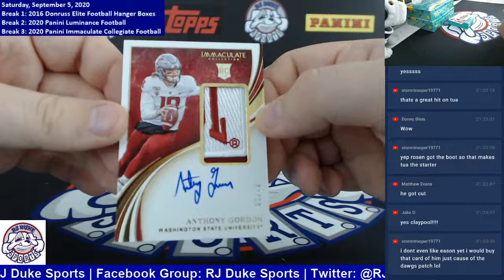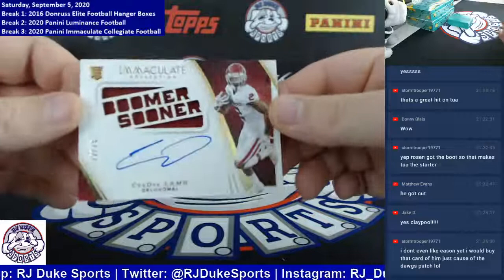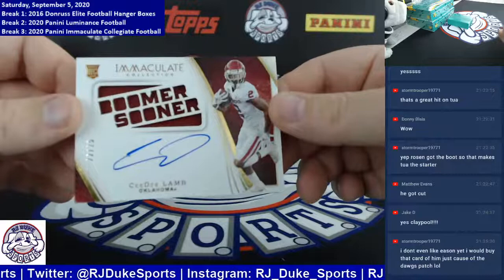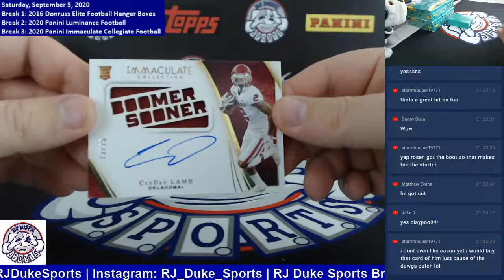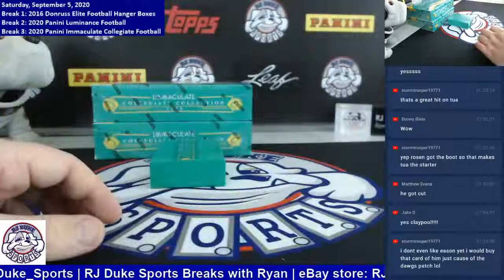Oh, we got another big one to end this box on. Whew, it's a good one here, folks. Numbered to 25. Single color patch underneath a Boomer Sooner stencil. On card auto. Let's welcome to the break, C.D. Lamb, 22 of 25. Nice hit here. Congrats, C.D. Lamb, picking up a big one.